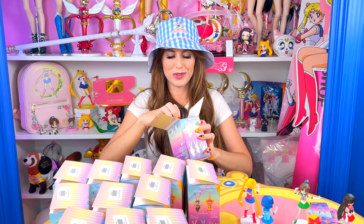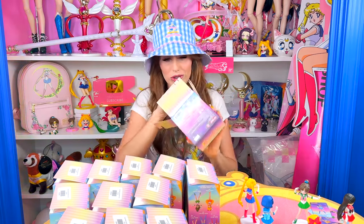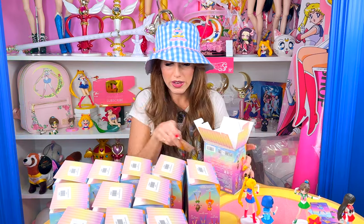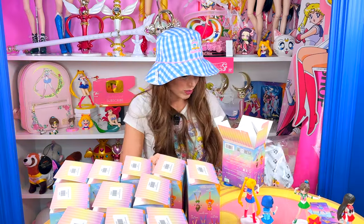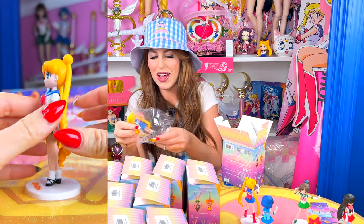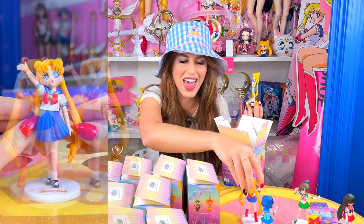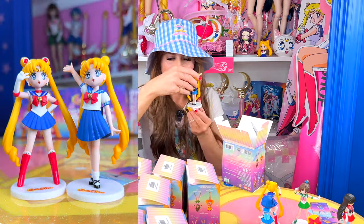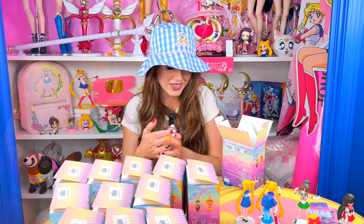Come on, Serenity, or Endymion. I mean, eventually I want you all, so what do we got? Usagi, I don't think we've pulled Usagi yet. Awesome. Those packets, those are pretty massive. I love this. Her pose is so cute. Oh yeah. Now I wish they did more of these, and maybe they will. Maybe they'll do a second set of these.